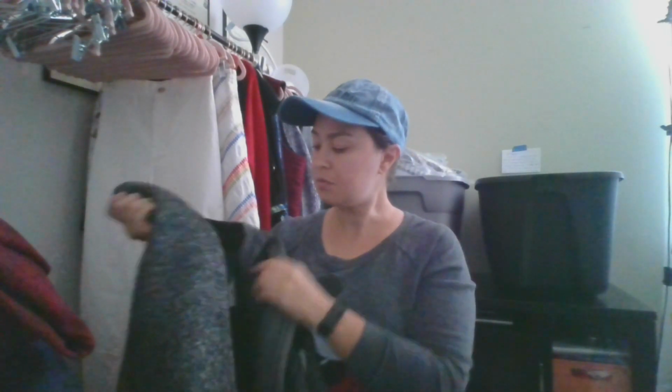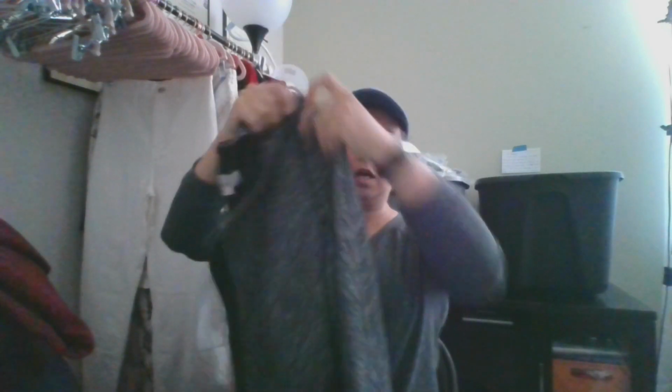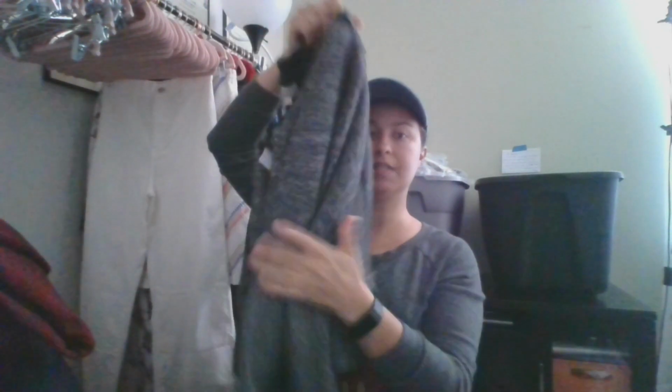This is a Loft, brand new with the tags, tweed blazer, size 10, in gray. So this is new with the tags, and we'll go in a new with the tags box to Thredup. I'm gonna really try with my Poshmark to do more specific higher end things, higher ASP stuff, since I have to do the work. So we're gonna see how that goes.